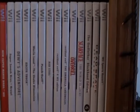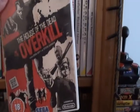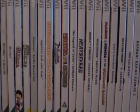There's my Wii titles. One of my favourite games at the moment has to be Dead Space. I really do enjoy that. Good old zapping gun game. And of course Overkill, which I do like a lot. Bit of a horror fan.